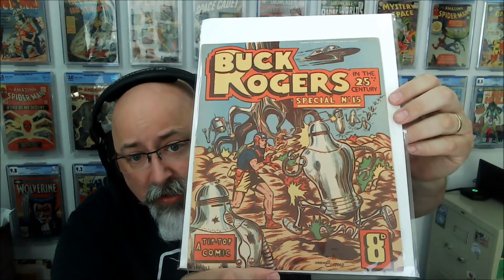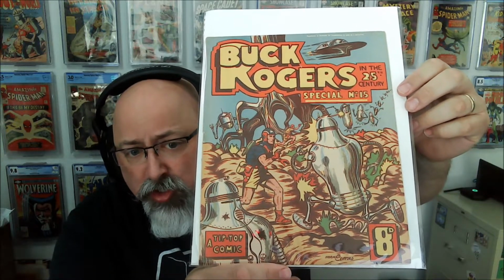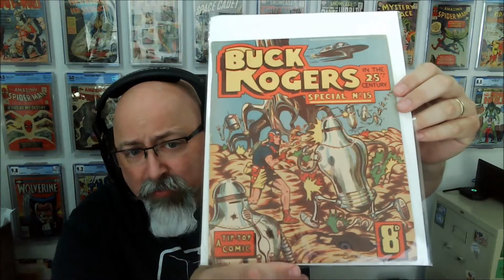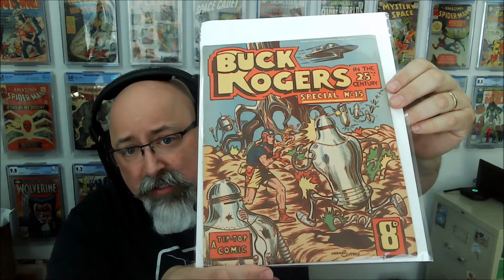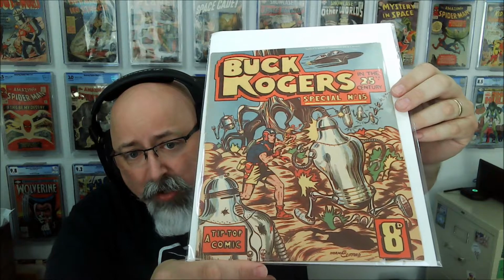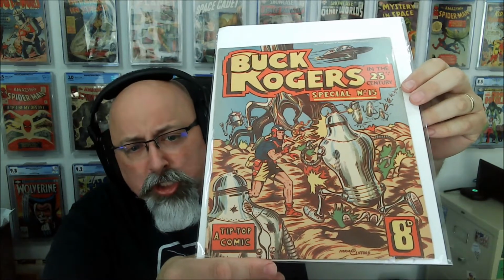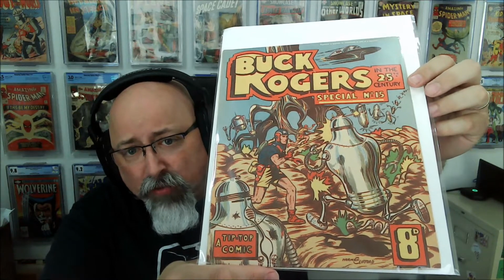1950, Sundown Press, Tip Top Comics. This is Buck Rogers in the 25th Century, special number 15. And look at this. Holy cow. I've gotten a couple Buck Rogers Australian Tip Top books before, including one that's a 9.6, but never with covers like this. This is definitely special. Look at all these robots coming after Buck Rogers. Buck Rogers fighting them off in shorts. Yes. Good job, man. We got a rocket ship flying up in the top there. Buck Rogers in the 25th Century.